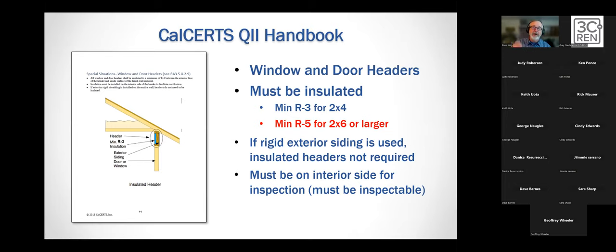Energy consultants, tell your builders, how are you doing your headers? Make sure you plant that bug in their ear and they start talking to people, saying, how are we doing our headers? I don't want this to cause our house to fail. Because it's a pain. All right. So insulating headers is a part of QII.